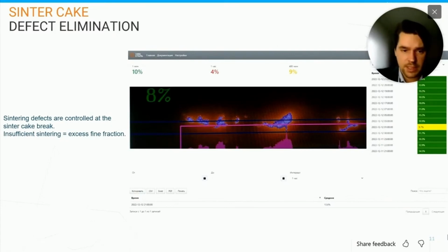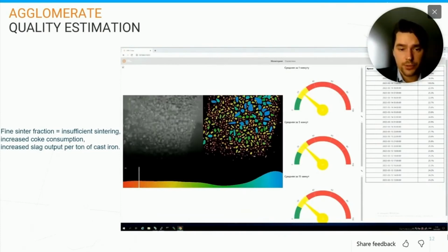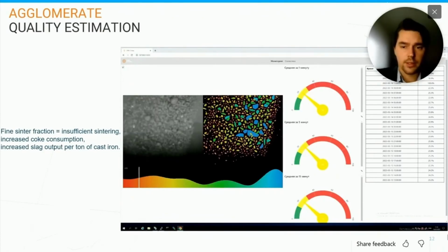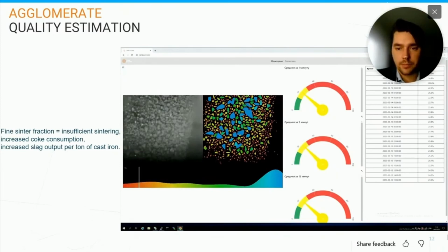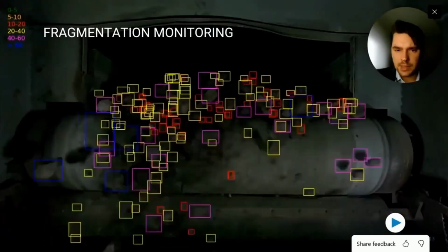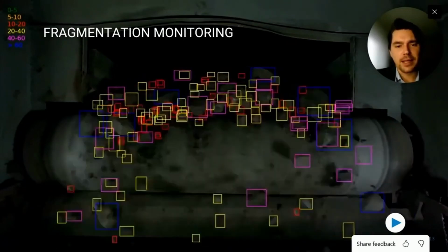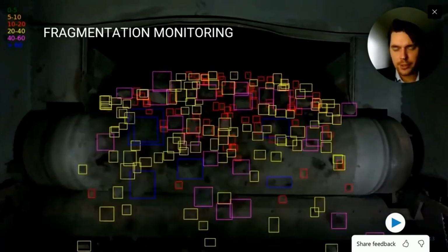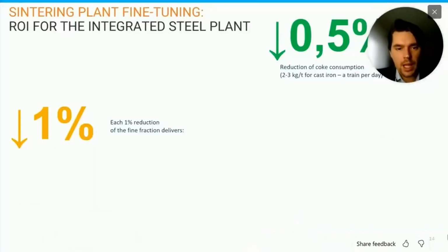If you don't sinter properly enough, it's going to lead to excess in the fine fraction, and that is really a nuisance. And after crushing, the fine fraction is also controlled. The more insufficient your sintering, the more coke you're going to expend on the blast furnace and create more slag per ton of cast iron. This video I love more in terms of fragmentation monitoring. It shows how our systems actually monitor in real time each and every unit of the bulk material being transported. This is crucial.